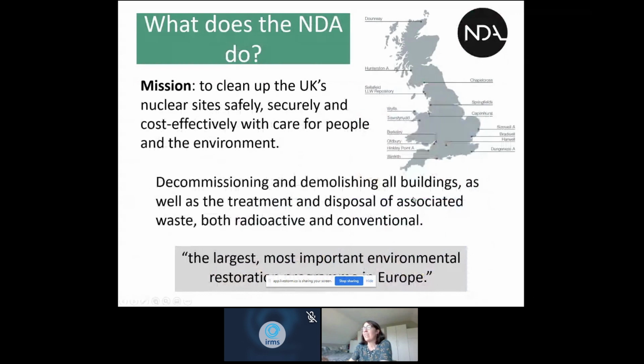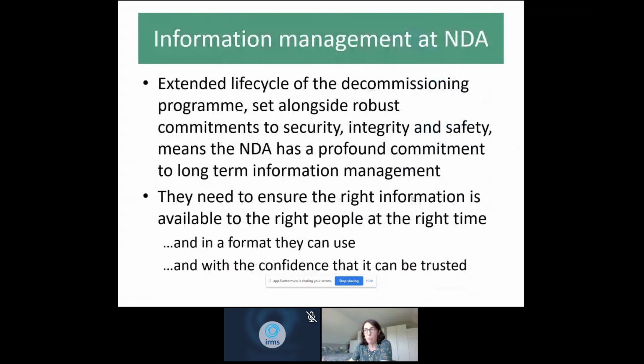Just to give a bit of context, the NDA's mission is to clean up the UK's nuclear sites safely, securely and cost effectively. I don't need to say much about that apart from to say that obviously their information management requirements are really, really important to them. Decommissioning nuclear sites takes an awful long time. It's a programme of perhaps 100 years, and they need to manage information really effectively over that period, and that's why they've partnered with us to work on this particular challenge.